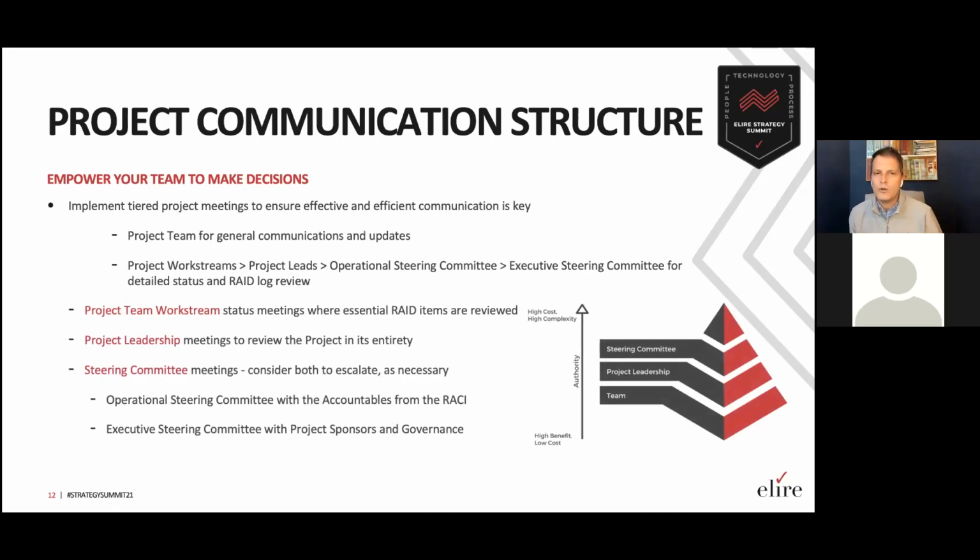But how does this work really? Think about it in terms of a pyramid. We really want people at the lowest levels of the pyramid to be empowered to make decisions. If something is a high benefit and low cost, they should have more authority to make those decisions. And as complexity rises, as cost rises, or if consensus is unable to be reached, then it's time to move up the pyramid. So at the bottom, we have those project team or work stream meetings.